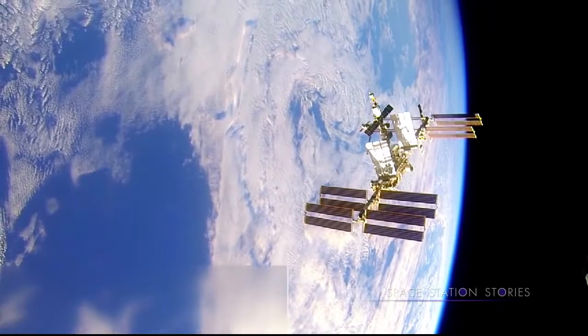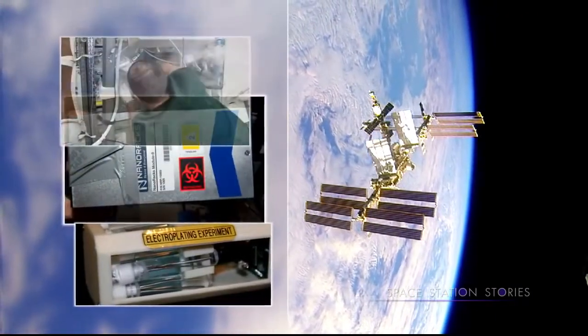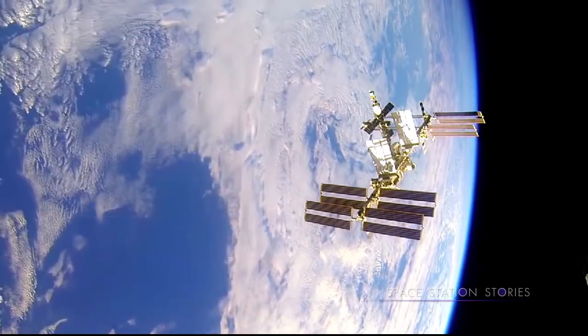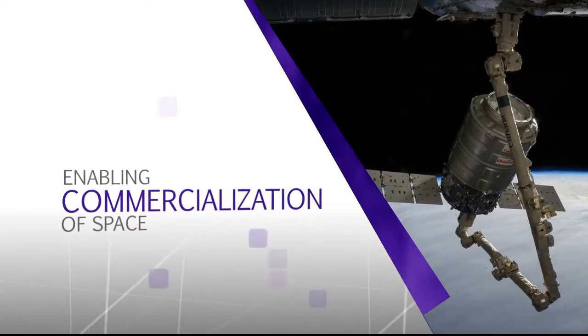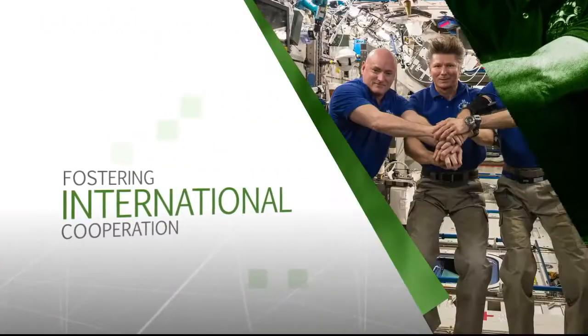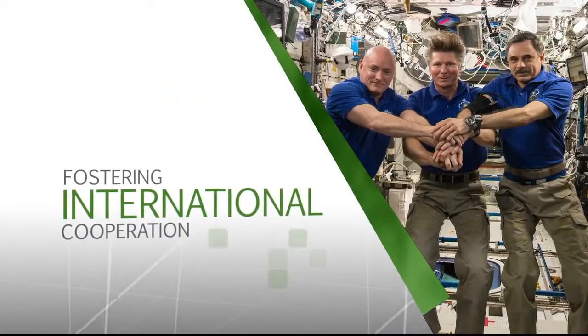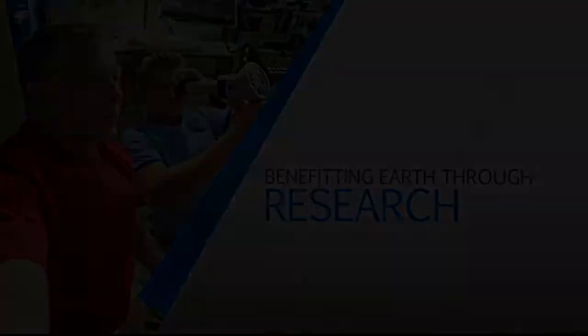We've flown over 200 experiments to the space station, everything from plant growth to silver plating to slime molds growing in space. The International Space Station is powering private expansion into the cosmos and enabling future deep space exploration, fostering international cooperation, and generating benefits right here on Earth.